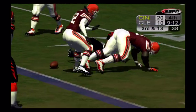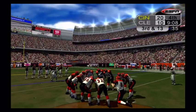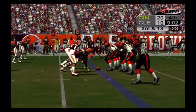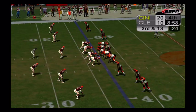Johnson gets the call on second down and ends up losing about three. Orpheus Roy was a one-man wrecking crew back there. He powered into the backfield and made the tackle. Good defense that's forced two losses in a row.